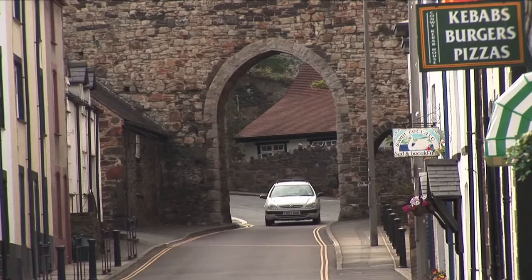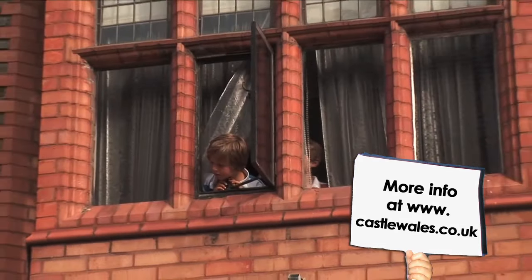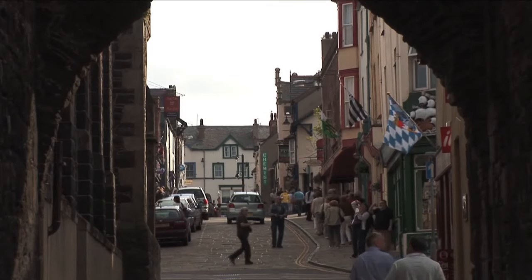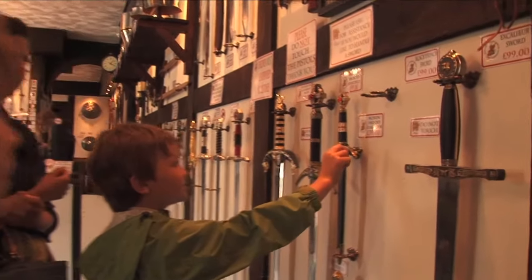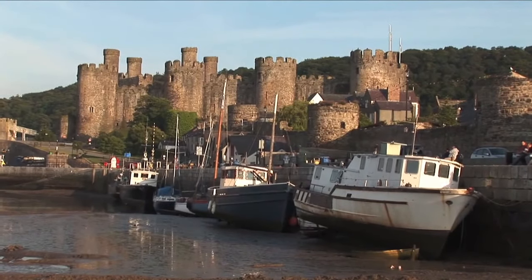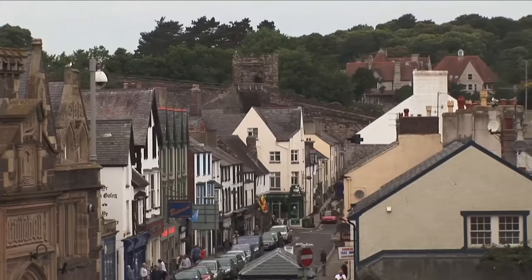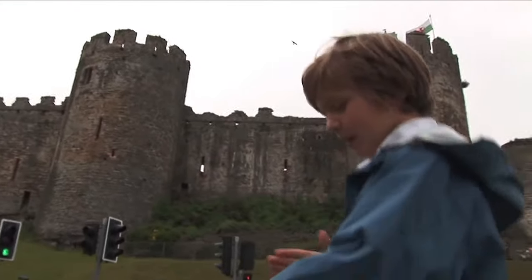We're staying within the town walls at Conway Castle Hotel, which gives us an idea of what it would be like to live in an ancient medieval town. Bustling shops and markets, although now selling tourist items instead of vegetables. The main attraction in this castle town is the castle, of course, and that's just where we're headed.